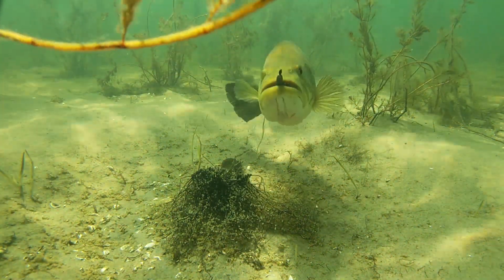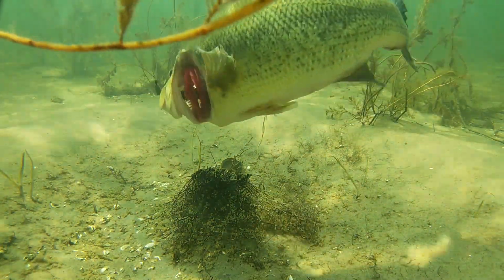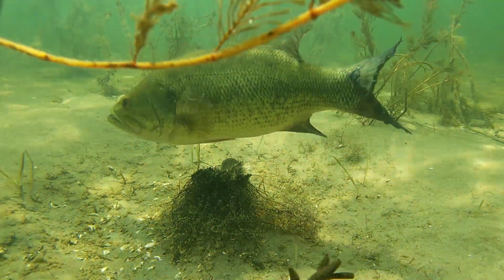The problem with a shock bite, this is a last resort for me, because if they shock bite, a lot of times they're gonna be barely hooked. So if I can get them to eat it while I'm just shaking it, I'm gonna be way better off. But a shock bite is also something that I will do if I need to.